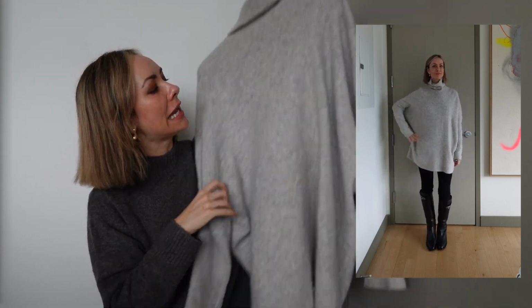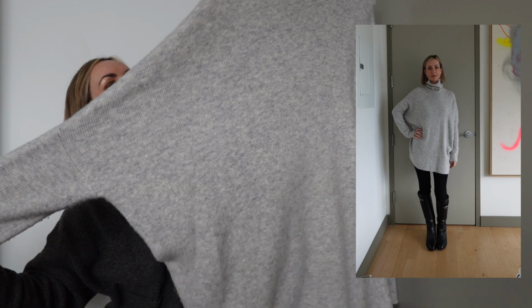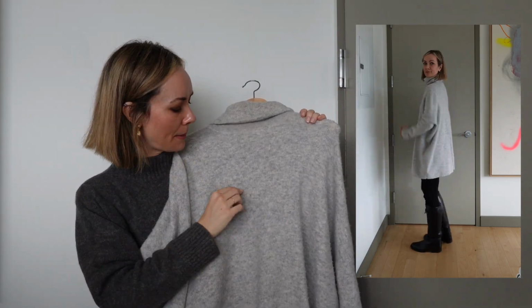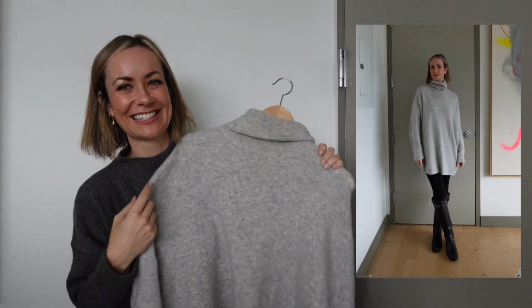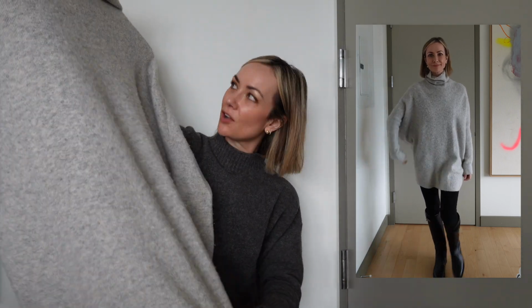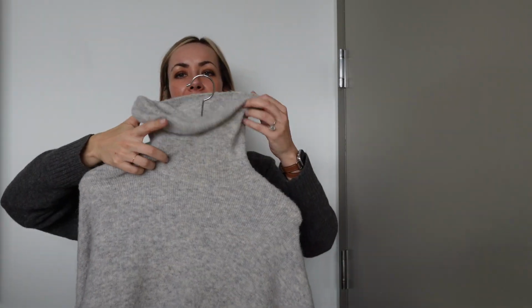This is a gigantic oversized sweater from COS that I love just making the most basic outfit out of, like leggings and boots. But you know what? When it's winter, it's what you like to go for. So yeah, I just love that this is so gigantic. I love that it has these huge sleeves, huge neckline. Sometimes you just want to feel cozy. And I also love that color of gray. It's kind of speckled. It's a really pretty color of gray. It's not your normal cool toned kind of charcoal.